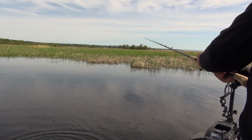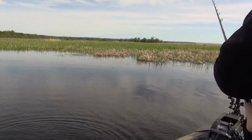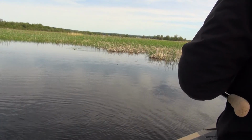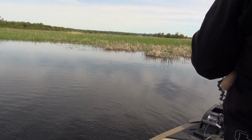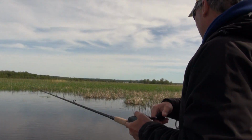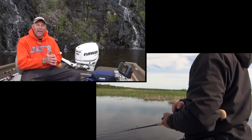Maybe it was. Too much grass in there for that? Well, this one's got that exposed hook on it, so. Yeah. Oh, missed him. And I know what you're thinking. Why couldn't we catch him? Why could we physically see the fish and not get him to bite?